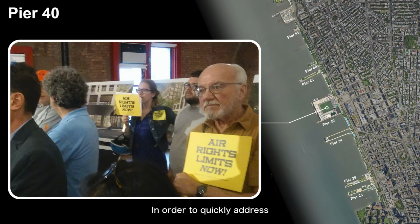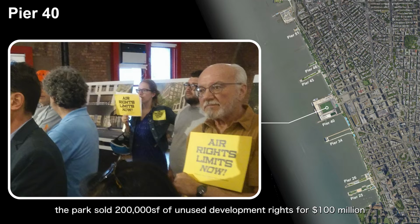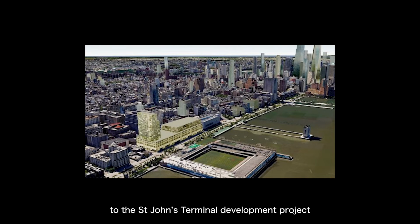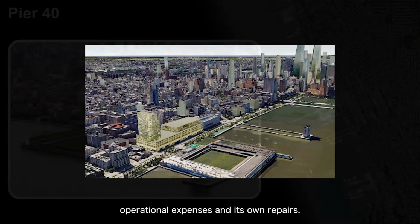In order to quickly address the foundational issues of Pier 40, the park sold 200,000 square feet of unused development rights for $100 million to the St. John's Terminal Development Project across the street in 2016, using the funds to repair the pier's piles, structural roof, and even the fire sprinkler system. In the long term, this transaction money will be quickly depleted, and Pier 40 will need to find ways to generate more revenue for the park's operational expenses and its own repairs.